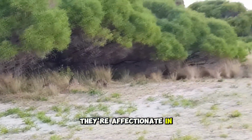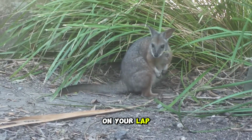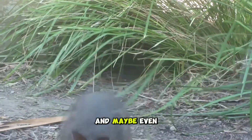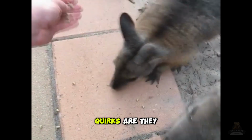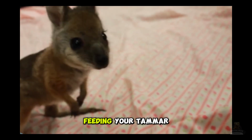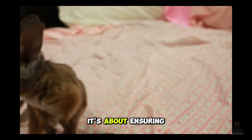They're affectionate in their own way, but not like a dog or a cat. They won't cuddle on your lap, but they will follow you around, hop excitedly when you bring out a treat, and maybe even nudge you with their nose when they're feeling friendly. It's all about building trust and understanding their quirks. Are they the perfect pet for everyone? No. But for you? Absolutely.